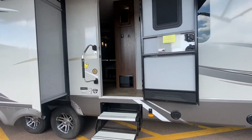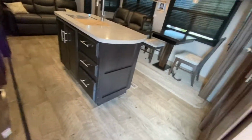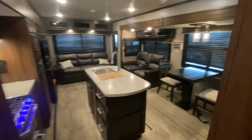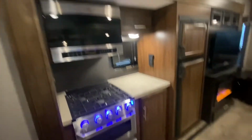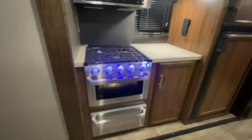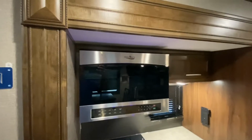All right, folks, here we go. Walking into the Jayco Eagle. Let me shut this door in. There we go. Okay, taking it all in. Start up right here. We have a Furion 3-burner stove, oven, high point microwave. Love it.